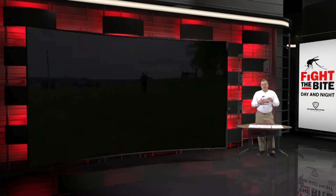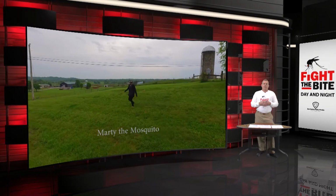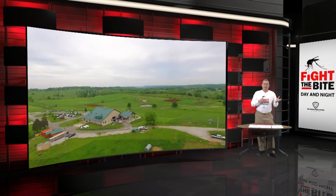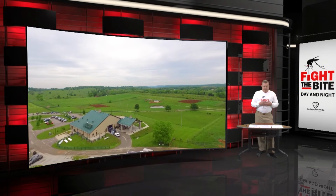If you are in an area inside where you're sleeping and mosquitoes can still get inside, it's advised to use a bed net. So for instance, if you're traveling to a country with Zika virus, you'd want to sleep under a bed net so the mosquitoes couldn't get to you.